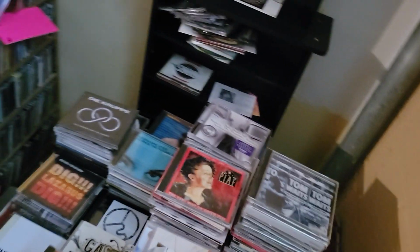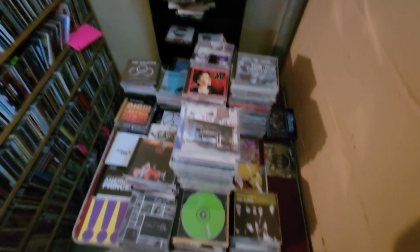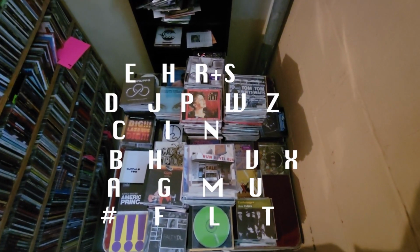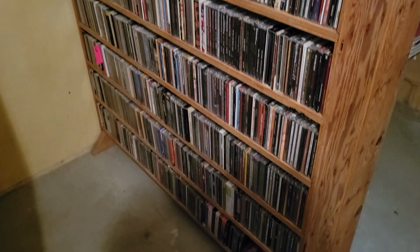I then took the time to actually sort the CDs on the tables into what letter they start with. It was annoying, but there was enough room, and it made everything so much easier in the long run. My system ended up looking like this. I ended up skipping the letters O and Q because there wasn't any. I then put everything back onto the A through C shelf, so it was all completely done.